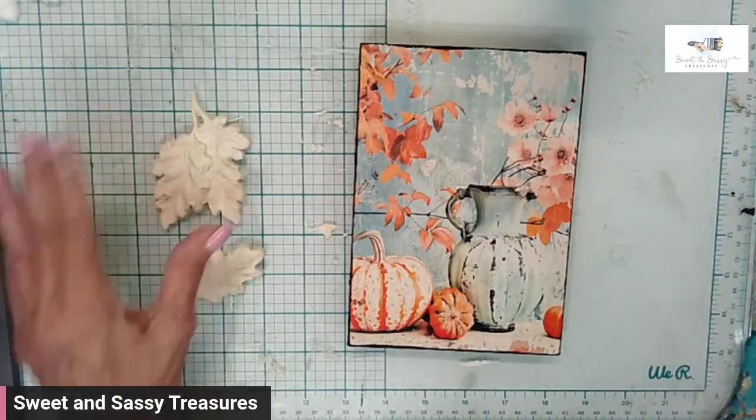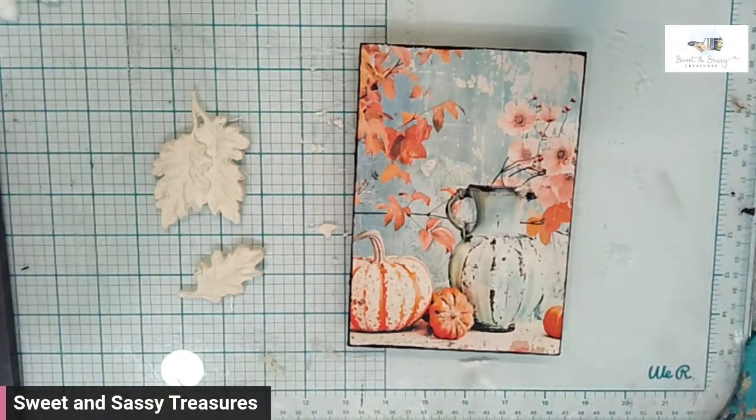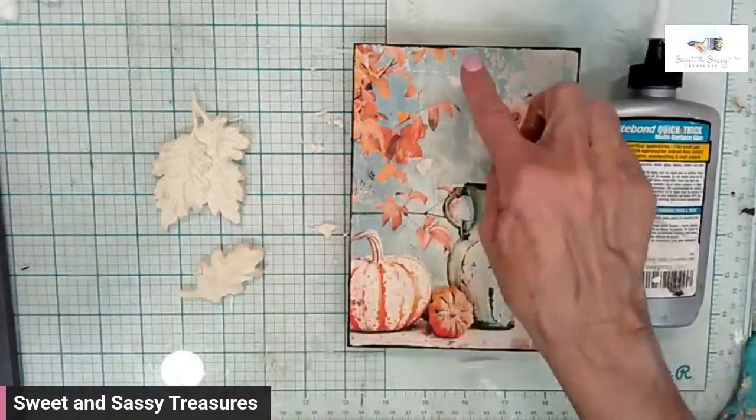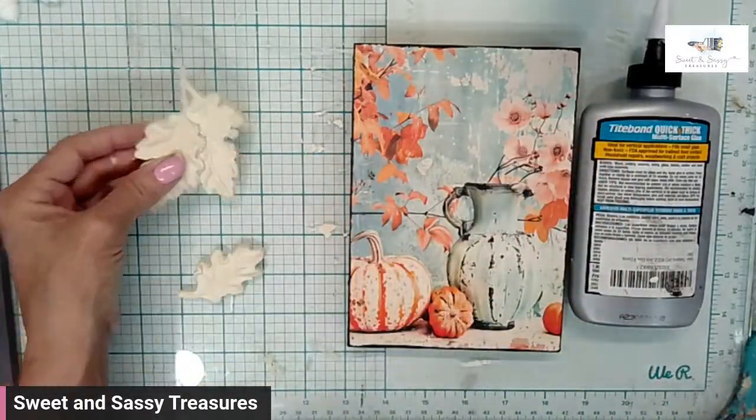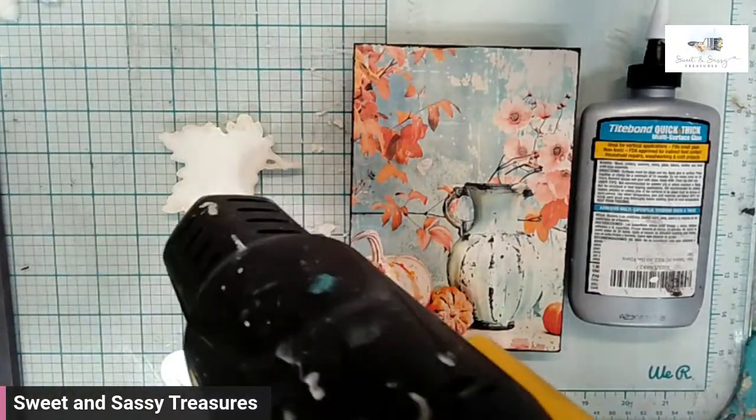Okay, so I've got those warm, and that will make them more pliable. But I want to do the weathered wood after they're already attached. Okay, I need to heat it up just a little bit more.